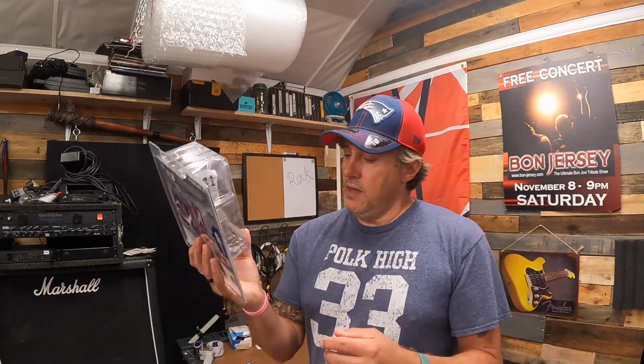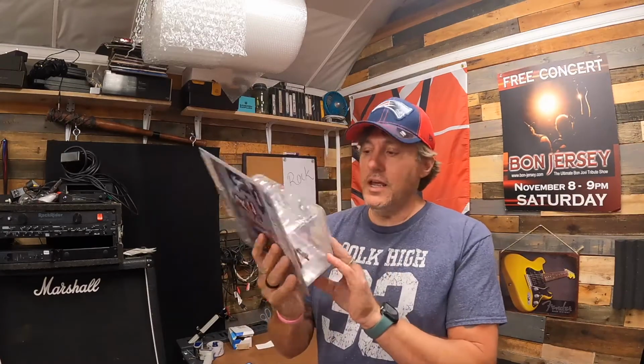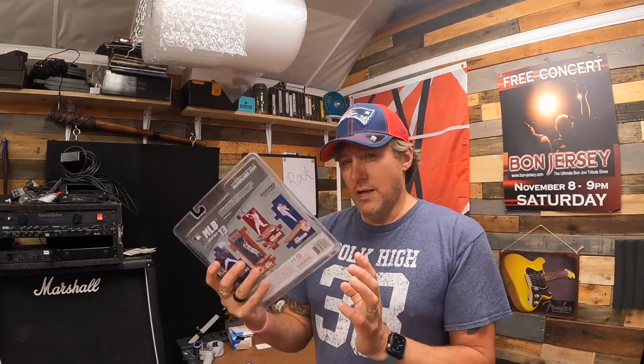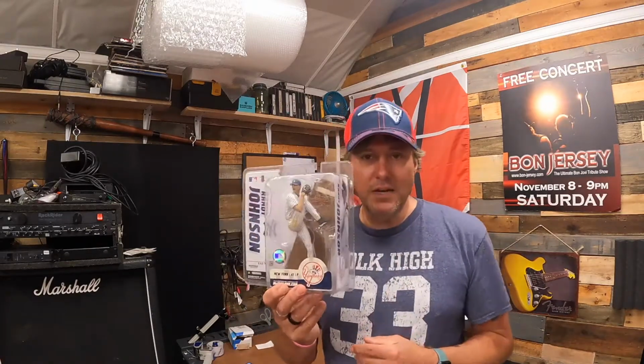And then we have a McFarlane Randy Johnson on the Yankees figure, display, whatever you want to call it. Paid about $1.50 for this, and this sold for $7.99 plus shipping.